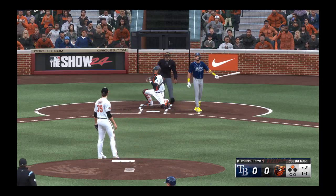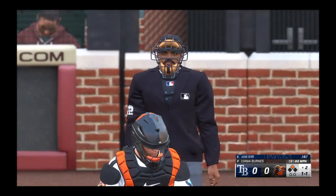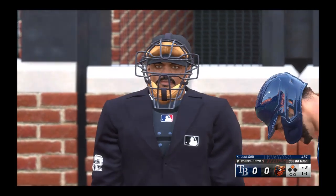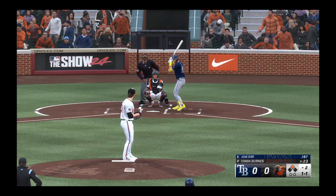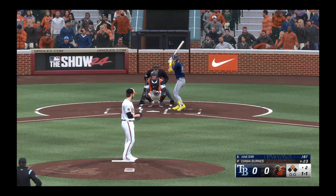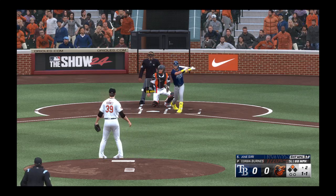That misses, and the count is 1-1. Woody Keller making the calls behind home for us today. And Boog, something to keep an eye on is how pitchers utilize the top part of the strike zone. We see a lot more of that in today's game with pitchers going up there with hard stuff. Keller, definitely an umpire that isn't afraid to call strikes up in that part of the strike zone.